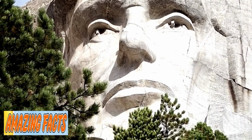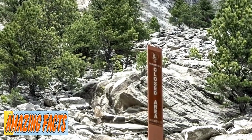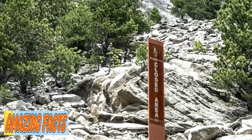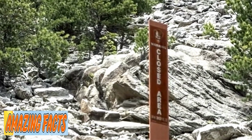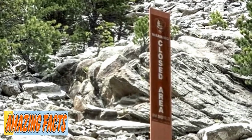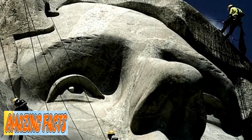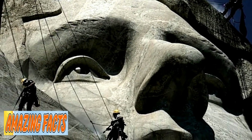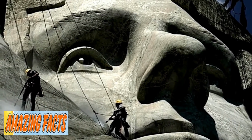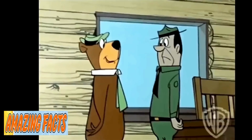Somehow, she made it onto the face of the monument without anyone knowing. In fact, she'd climbed over the safety railing and ignored multiple no trespassing signs designed to deter even the most confused tourist. Once she was on the rock face, observers noticed something even more shocking. This climber was scaling the monument without a safety rope or harness. And perhaps even more bizarrely, she was climbing into the space between George Washington and Thomas Jefferson without any shoes.